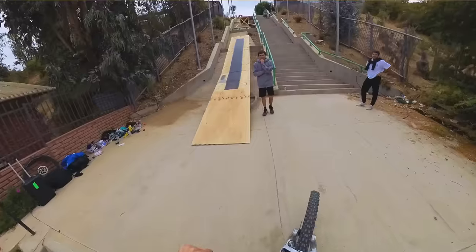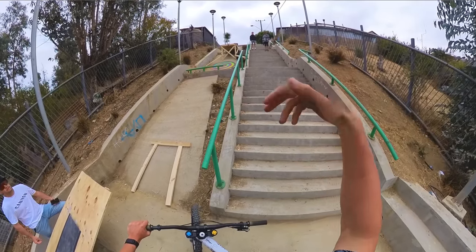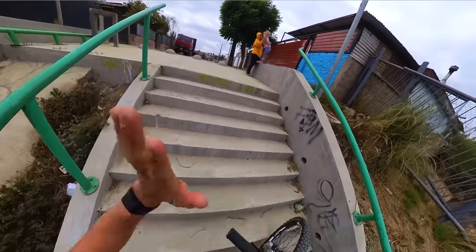I overjumped the first one. I think because yesterday I was so much slower because of the wind, so now I was way quicker. Yeah. Hola. Hola.